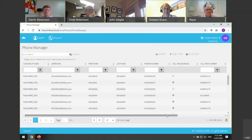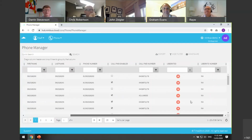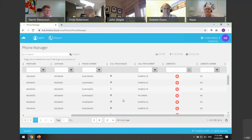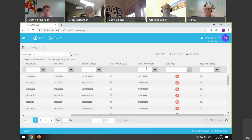Now I've got a nice view of the group, the call forwarding features, if the service has been liberated, and a nice way of saying, hey, here's all my numbers that are liberated. If I want to turn call forward on or off, I simply click on a box. That's real time. So having made that change, that feature is now active in the platform. If I want to take it off, similar arrangement. You can also see that the call forward destination number remains.